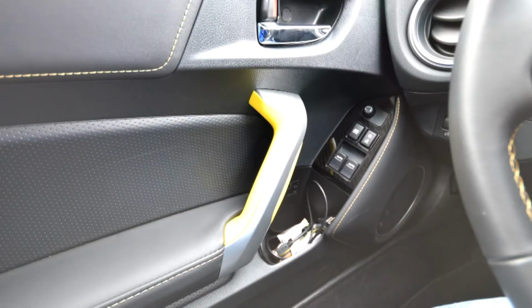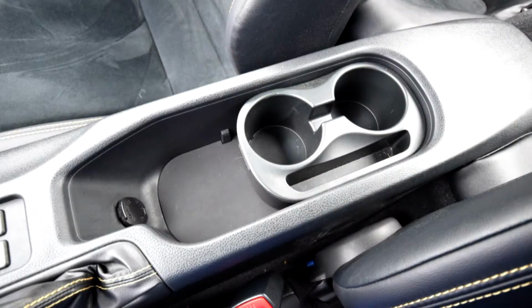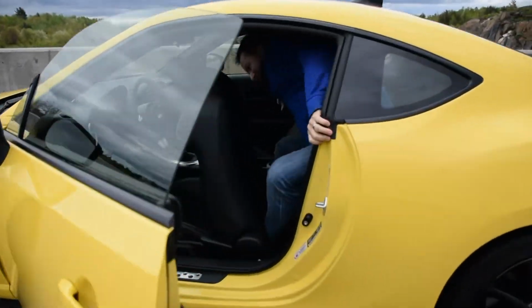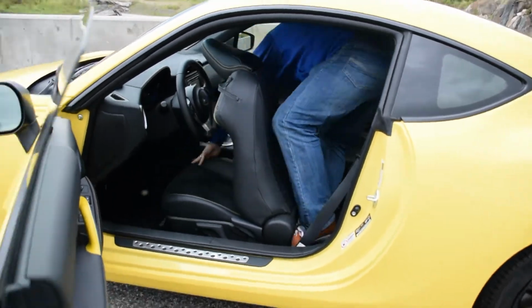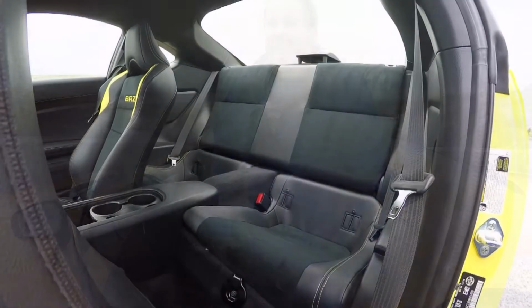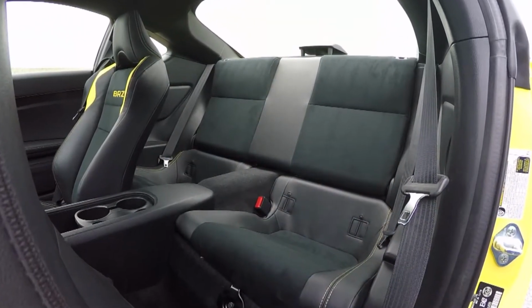Good level of at-hand storage too, including cubbies and door pockets and proper cup holders. Most won't find it too hard to board, and getting out doesn't make you feel like you're being born again, unless you're coming out from the back seats. You can physically fit an adult back here, but they might be more comfortable walking home in the rain.